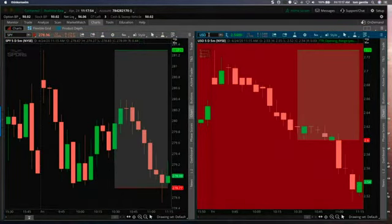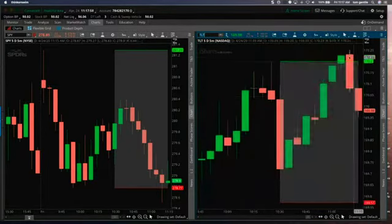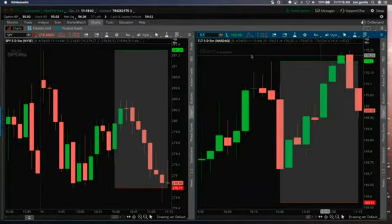And so, if I were looking at TLT, for instance, let's take a look at TLT, put it on the right-hand side. All right, so it's stabbed the upside today. It's pulled back a little bit. But if I'm getting into the green, I might want to look at bullish patterns.